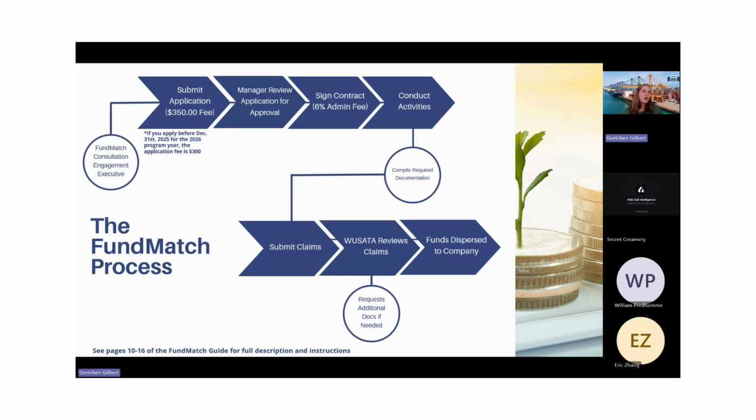So the FundMatch process from start to end we'll review. So ideally you begin with a consultation with one of our engagement executives. We have 4 dedicated engagement executives, and they're broken out by our states and territories. Ideally, you start with a consultation with one of them to set the expectations about the program, get to know the program more and what's eligible and not, and what's required through it. And they can also help you walk through the process of submitting an application.